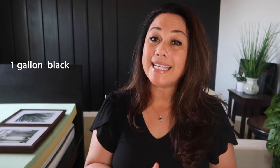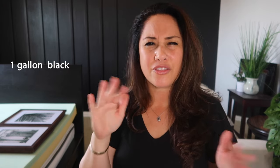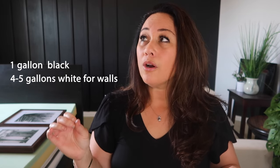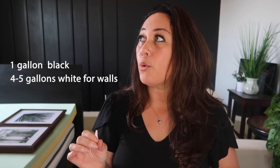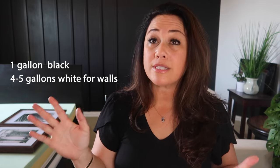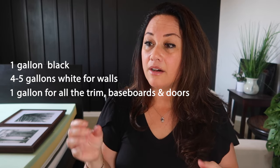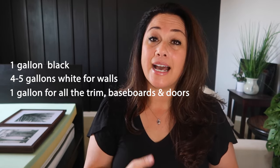The cost was definitely more than anticipated just for the base items, the base things to get this room painted, and things like the paint we use. So I used 1 gallon of the black paint, and that is basically 2 coats plus a 3rd coat for touch-ups. The white paint, we used 4 or 5 gallons. I can't even remember at this point, but that again, 2 coats of just the base paint and then some touch-ups. And then I had a gallon of the trim, baseboards, doors, all of that. All of those paints add up.